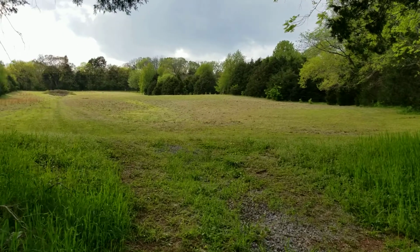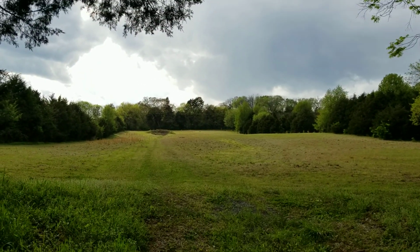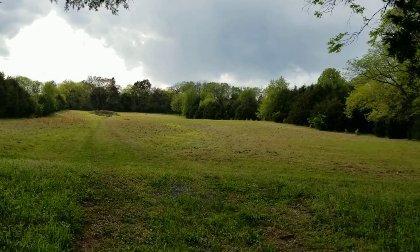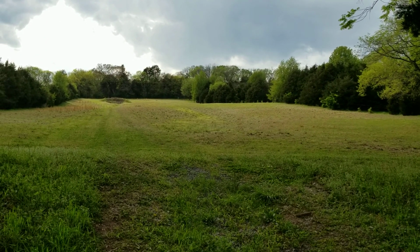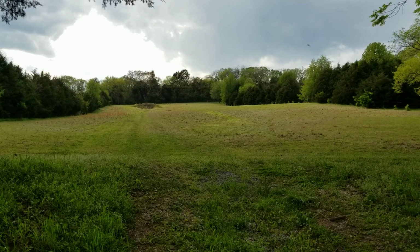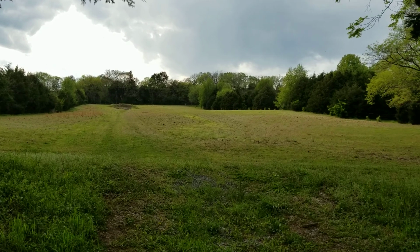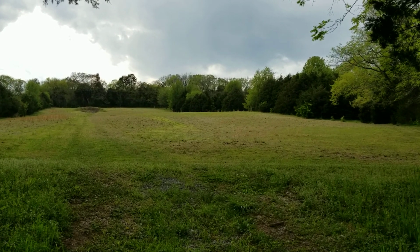And then this is our back field. So we just did our spring trimming this past weekend here, but we'll usually leave this pretty long, and so you get some wild grasses and flowers, and you can venture all the way up to that back tree line and find spots for photos and hang out and just explore the area.